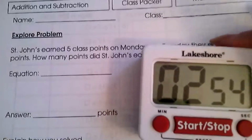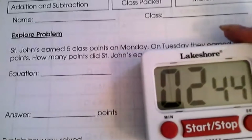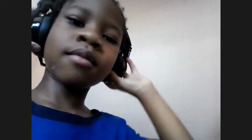The problem says St. John's earned 5 class points on Monday. On Tuesday, they earned 13 points. How many points did St. John's earn in all? Using the mathematician's plan means that you are reading the problem, underlining the most important information, writing a labeled equation, using 2 strategies to check your work, and writing an answer.